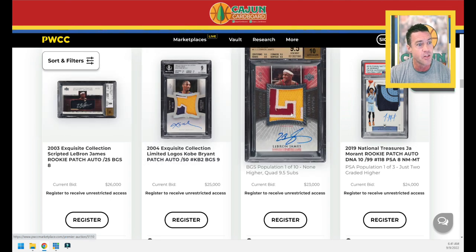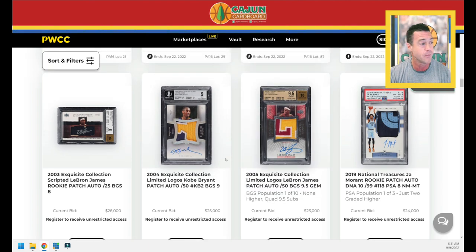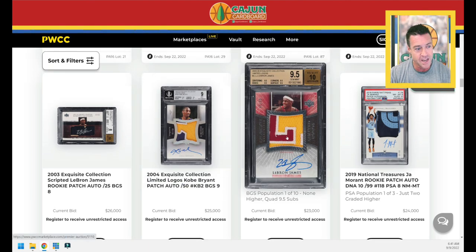Another Exquisite Collection. So triple Exquisite Collections on this row of Kobe and LeBron. Ridiculous patch right here of LeBron. How cool is that right there?